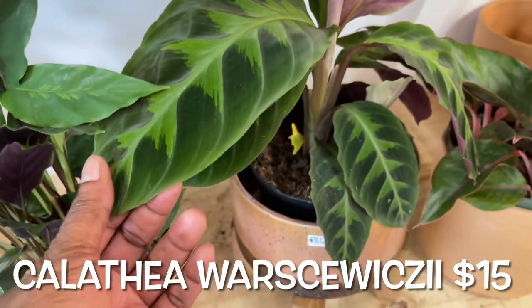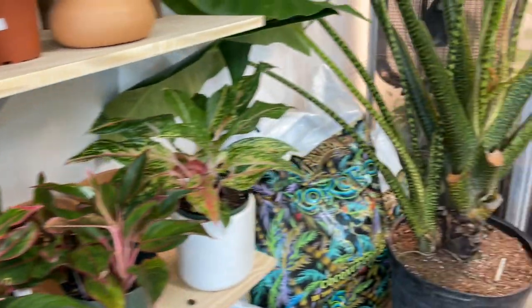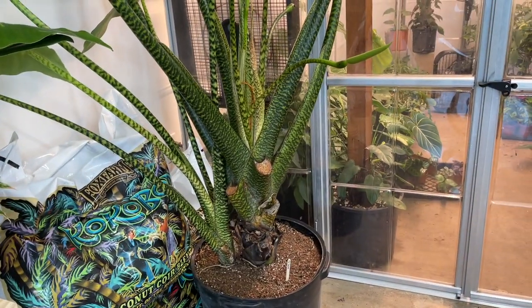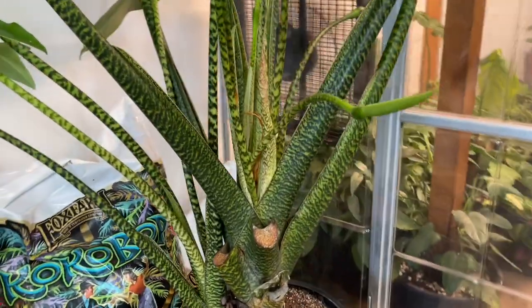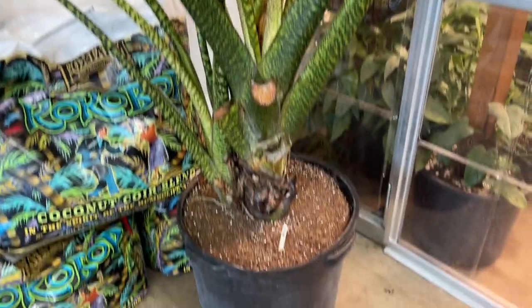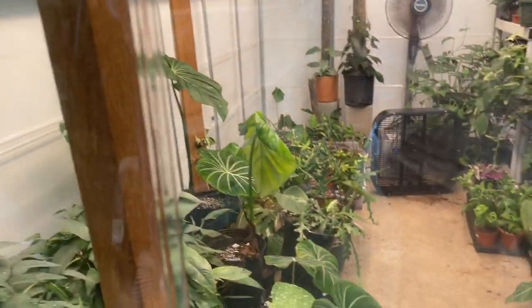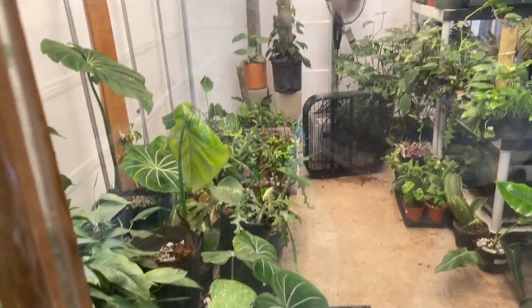Velvety leaves. $36 for this planter. Very nice. Wow. So, look at this, guys. And here is staff only. These plants are growing, not for sale. Some beauties in there.